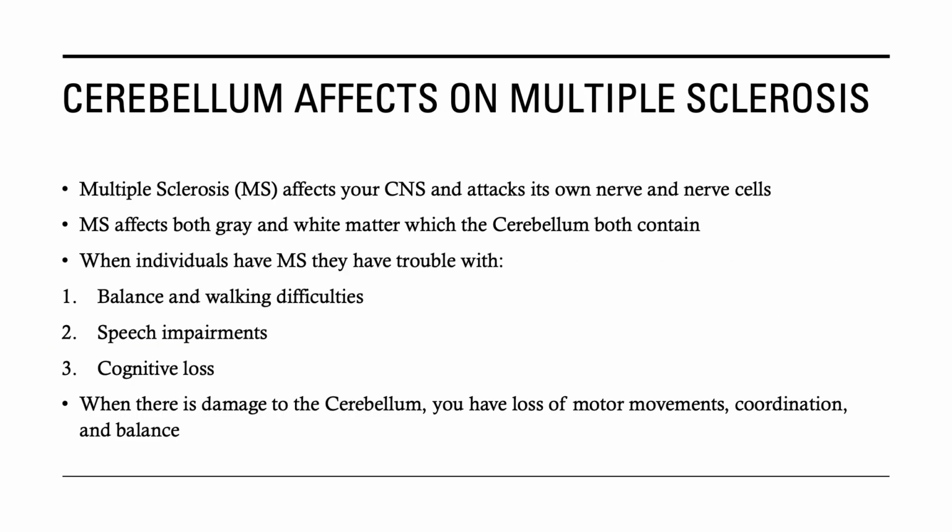So, the cerebellum's effects on multiple sclerosis. This was the disease that I chose. So multiple sclerosis, or MS, affects your CNS, or central nervous system, and it attacks its own nerve cells, aka your myelin sheath. And MS affects both gray matter and white matter, and your white matter is your myelin, which the cerebellum both contains. So when individuals have MS, they have trouble with balance and walking difficulties, speech impairments, and cognitive loss.